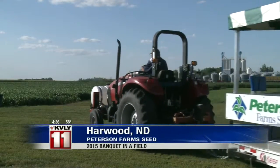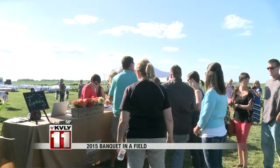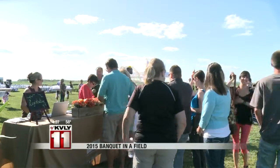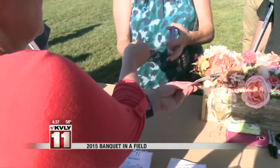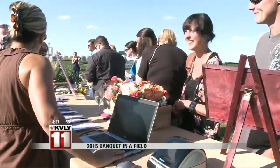It was a night filled with crops, conversation, and a lot of food. The second annual banquet in a field, hosted by Common Ground North Dakota, a national group dedicated to educating and sharing information about farming and the food they grow. The purpose of Banquet in the Field is to connect consumers with farmers. There's so much information out there that consumers really want to know about how their food is grown, how it's produced, and who actually raises it.